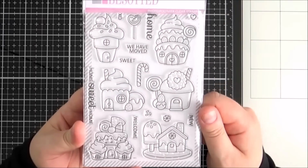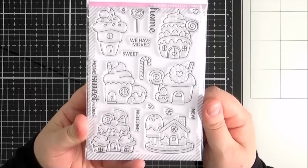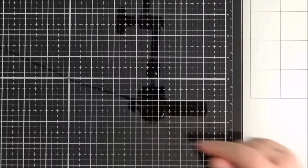Just a really great set. I think this would work really well with lots of different critter images, but obviously you can use them on their own as well for just general sort of new home cards.